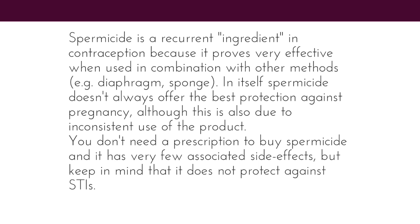Spermicide is a recurrent ingredient in contraceptions because it proves very effective when used in combination with other methods like the diaphragm or sponge. In itself, spermicide does not always offer the best protection against pregnancy, although this is also due to inconsistent use of the product. You do not need a prescription to buy spermicide, and it has very few associated side effects, but keep in mind that it does not protect against STIs.